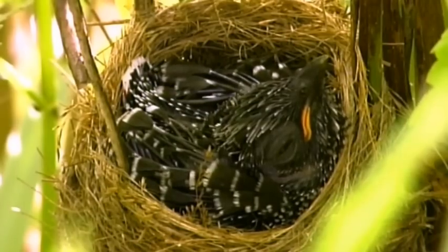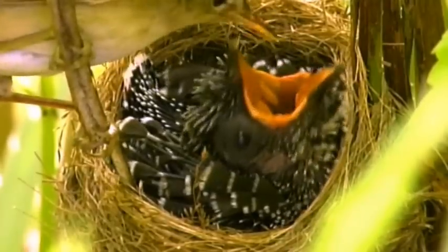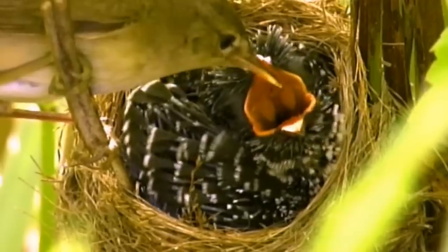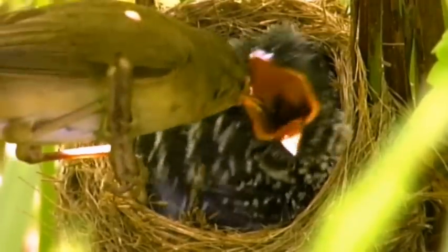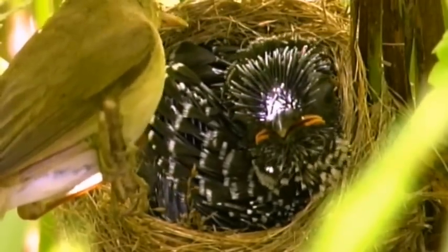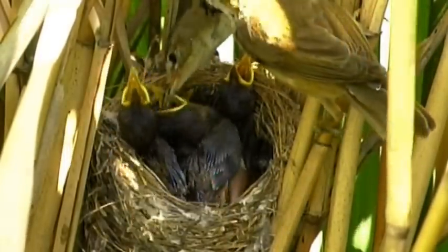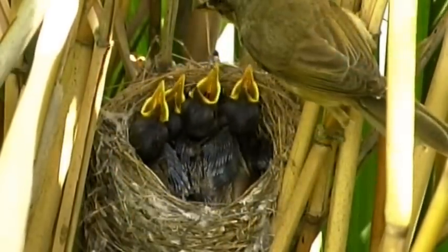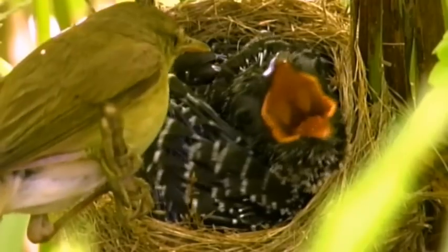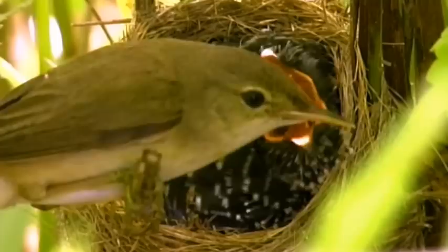The cuckoo takes advantage of this simple rule. The reed warblers see only the throat's intense orange colour and never notice their mistake. The power of colour is so strong that even the young cuckoo's obvious size difference doesn't make the adult birds suspicious.